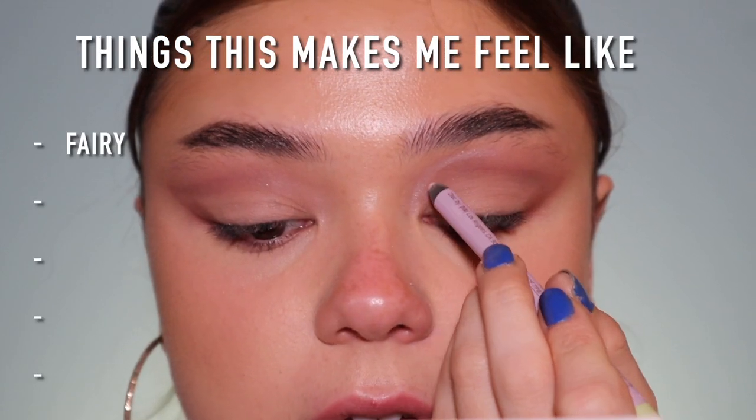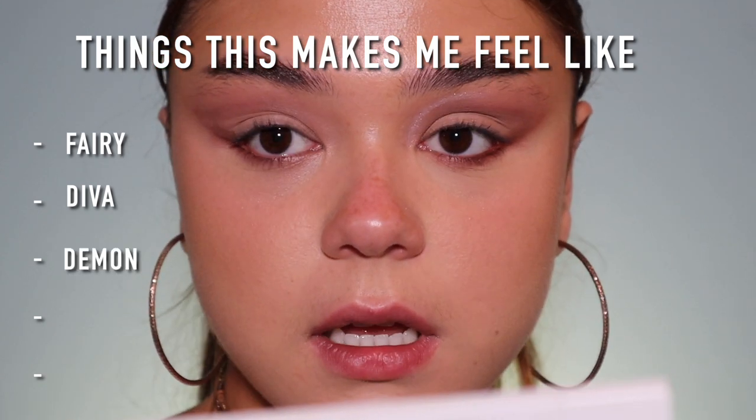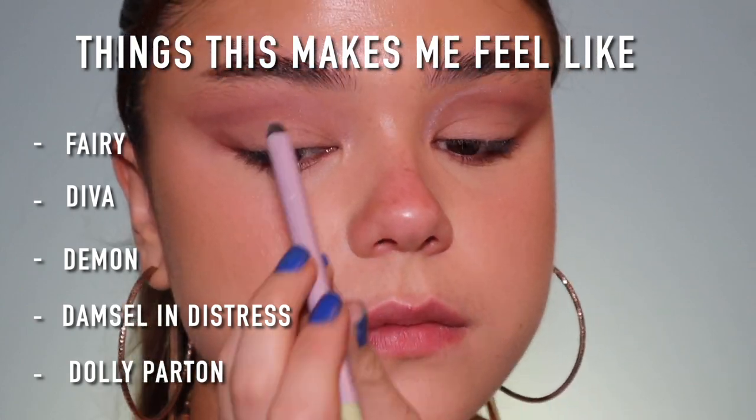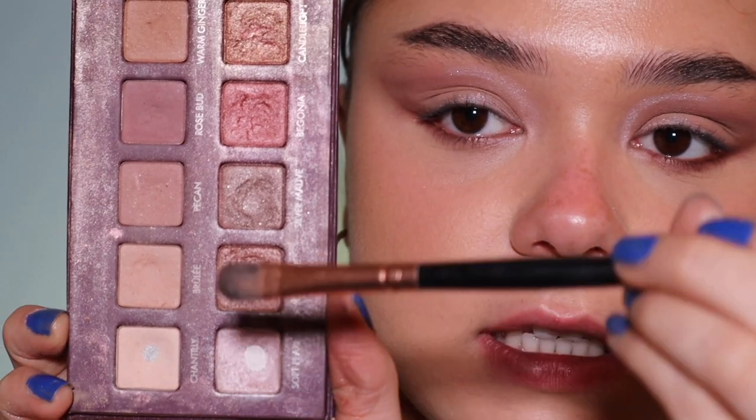And how cute is that? This makes me feel like a fairy. A diva, a demon, a damsel in distress, and Dolly Parton. And it gives that very graphic line, but still like 60s butterfly. So I like to call it the futuristic butterfly because it looks like a butterfly, but it's very futuristic. The name writes itself. Now, the real reason why I absolutely love this palette is these shades.